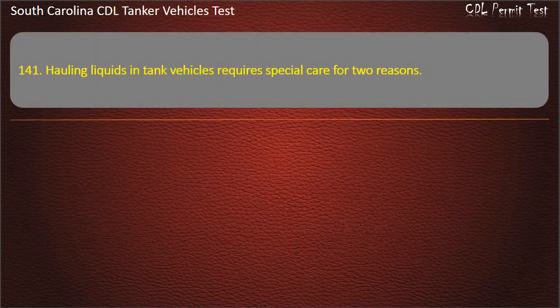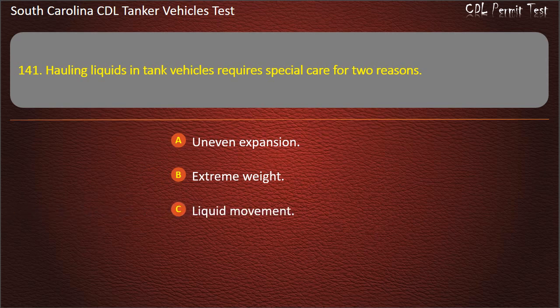Question 141. Hauling liquids in tank vehicles requires special care for 2 reasons. Uneven expansion. Extreme weight. Liquid movement. Answer: liquid movement.